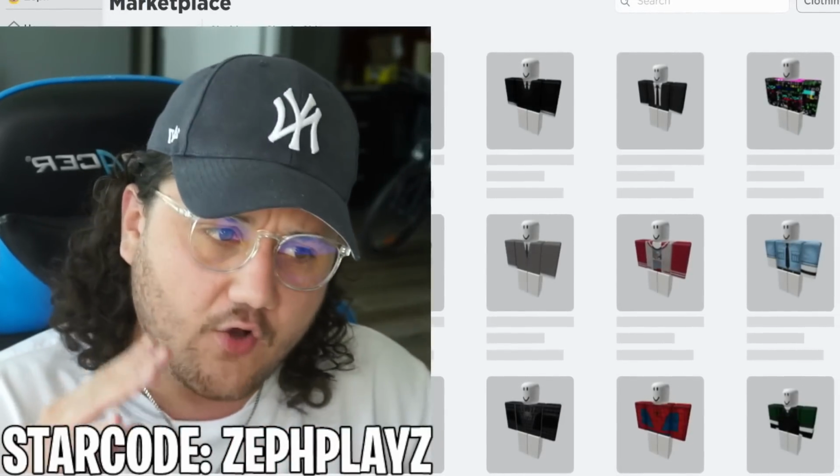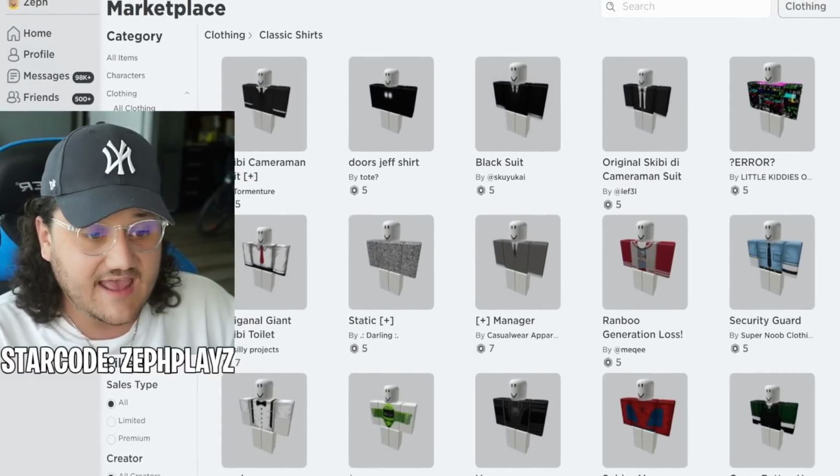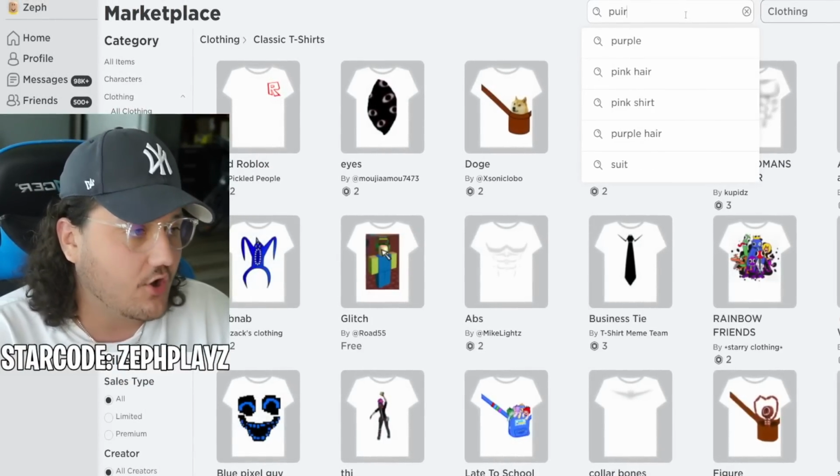So what if we overlay one of the shirts we used before, but we use a t-shirt, because a t-shirt might have an overlay over it.